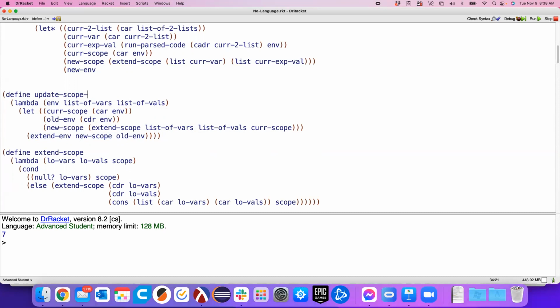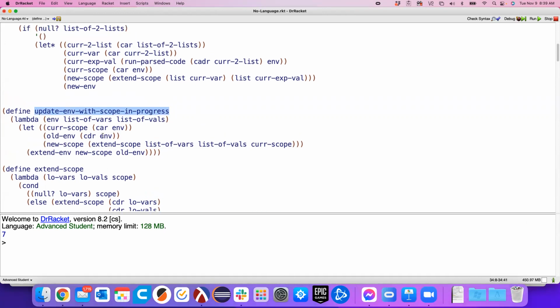So let's see, update scope. In Curry ENV. I know that's pretty verbose, but to ENV, it's pretty bad. We could just call it that. Update ENV with scope in progress. I think that'll give us what we want, because this guy is returning an environment.